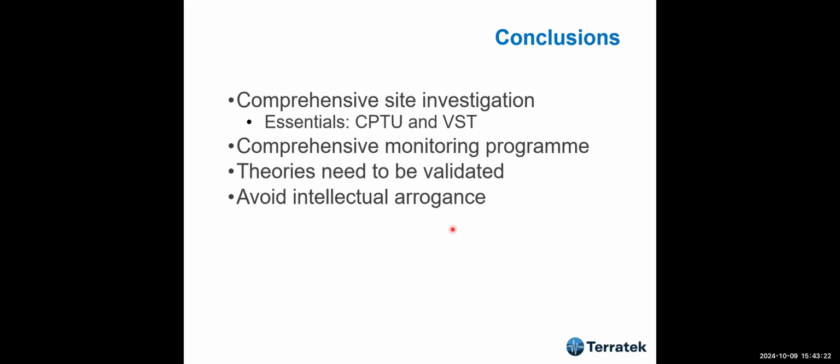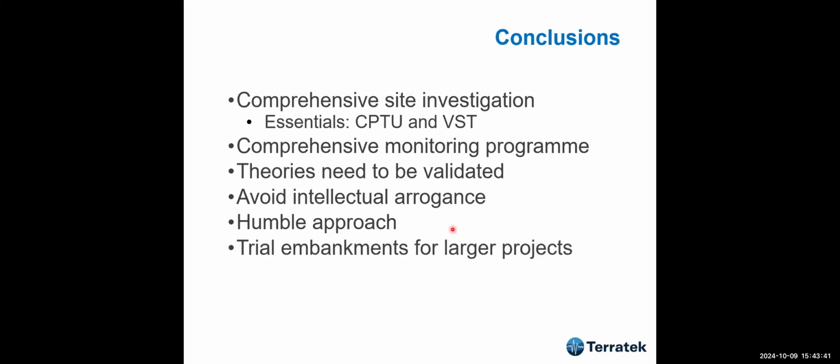Why? Some consultants did some calculations. My calculation has to be right, and they are not. The humble approach is only to believe in field measurements and trial embankments for large projects.